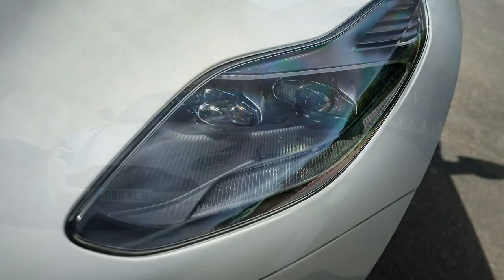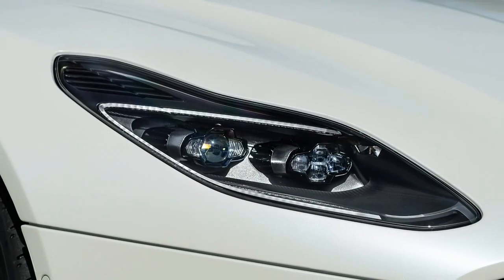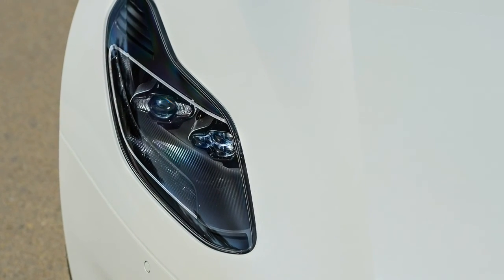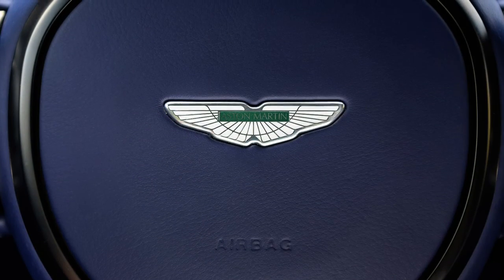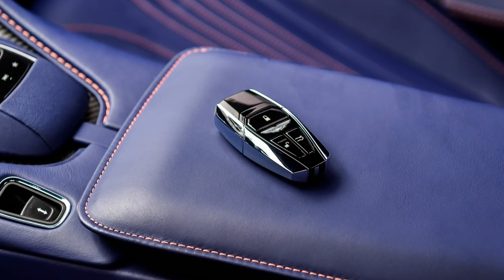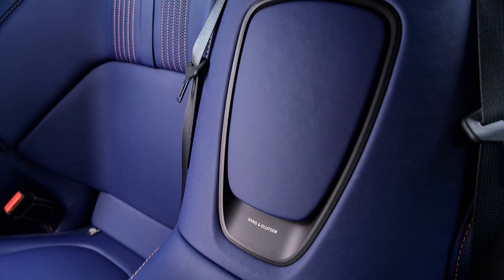It offers gobs of power everywhere and requires fewer revs than the V12 to extract maximum grunt. Its 503 horsepower peak comes at 6,000 revolutions per minute versus 6,500 revolutions per minute for the 600 horsepower V12. Despite the 97 horsepower deficit, the DB11 V8 is only a tenth of a second behind the V12 in the sprint from 0 to 62 miles per hour: 4.0 versus 3.9.